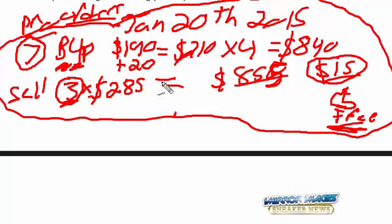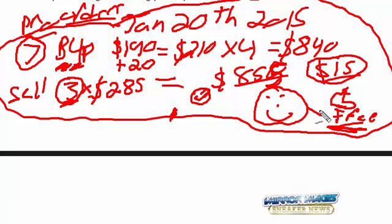But if you don't understand this, just watch it a couple times. It's pretty self-explanatory. I'm sure you guys are all smart enough to get it. But this makes people happy. Oops. This makes people happy. Free sneakers makes people happy, right?